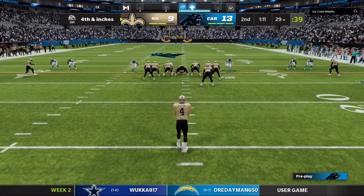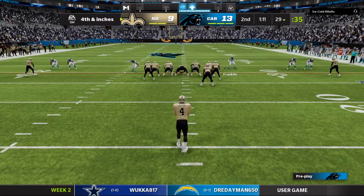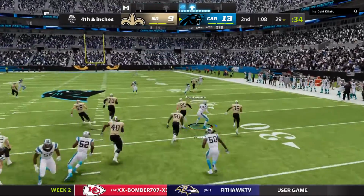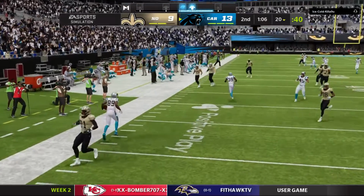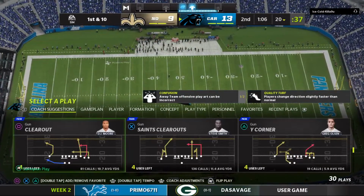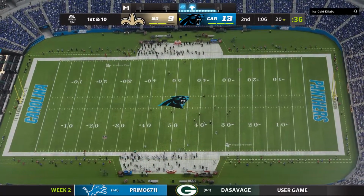Here comes the Saints punter now as he's on for the 5th time here today. And he deserves a bronze leg as he gets this one away. Fair catch called. It's taken in right at the 20-yard line. So possession goes over here on the punt, and the Panthers will take over now, 1st and 10.